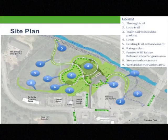All right, so let's look at this site map. We have a through trail here, goes through the site right by the basin. This hatched area is the underground basin. Again, it'd be grass on top, but that's the boundary of the basin that's underground. Two, there's a loop trail in here. I think the through trail is about 3/10 or 1/3 of a mile. The loop trail itself is about 1/4 of a mile.